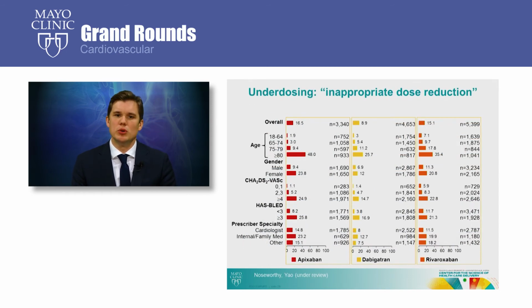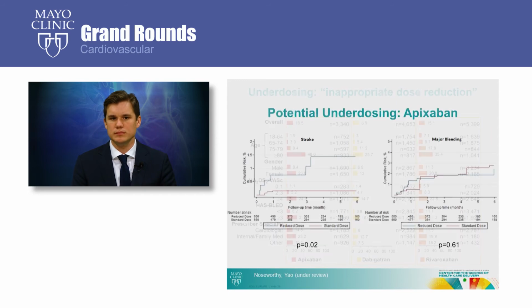In patients who had no indication for dose reduction, but who did receive a reduced dose, there's a potential for underdosing. Well, who are these patients? You can see here that they tend to be elderly. Many of them are over the age of 80. They're more likely to be female than male, and they tend to be on the high end of the risk spectrum, often with CHA2DS2-VASc scores of 4 or greater.